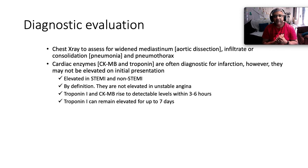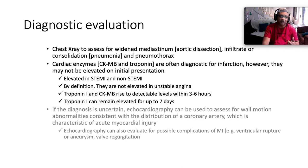Troponin I and CKMB rise to detectable levels within 3 to 6 hours, but the thing here is that troponin I can remain elevated for a long time, up to 7 days. So if the patient has a re-infarct, it would not declare on the troponin I, and hence that is the benefit of doing a CKMB, because that goes up and down within 3 days, and if the patient has a re-infarct within the week, it'll declare on the CKMB, but not on the troponin I.